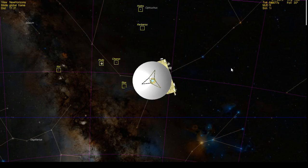So it zoomed by Jupiter, and the idea was to do what's called a gravity assist, which is a very conventional move used to increase your speed in interplanetary flight. In spaceflight, fuel is expensive. It's very expensive, and it's also very heavy.